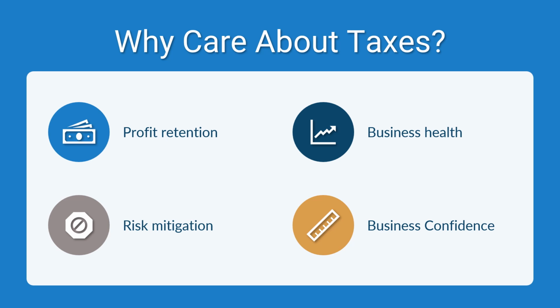Another reason is that you want to know how healthy your business is. Reviewing your taxes is a fantastic way to evaluate the health of your business. Having an accurate accounting of profit really allows you to understand the financial position your business is in and can help you plan for changes going into the future.